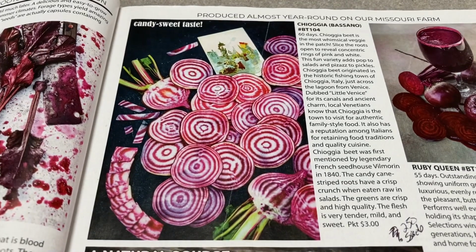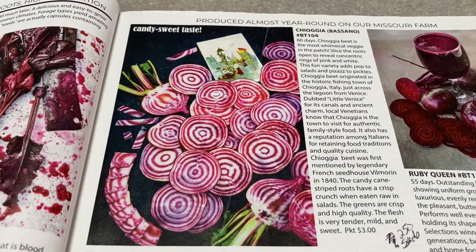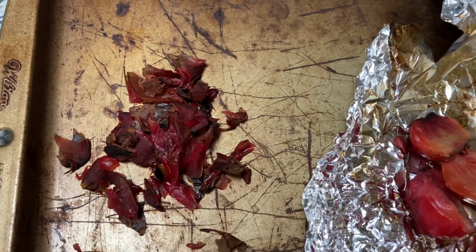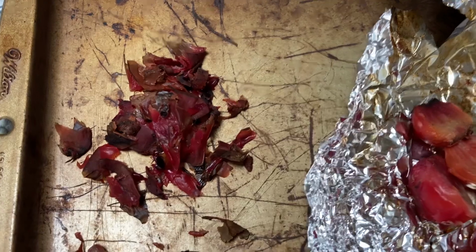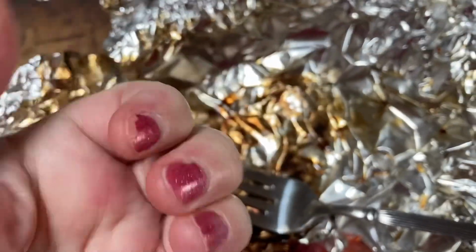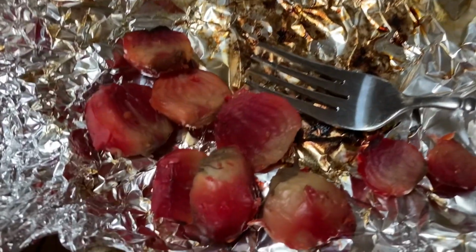All right, you guys, hang on. There's a little surprise twist at the end. All peeled up, and I chose to use my worst cookie sheet just in case everything got stained up, and really my fingers didn't even get stained up either peeling them.